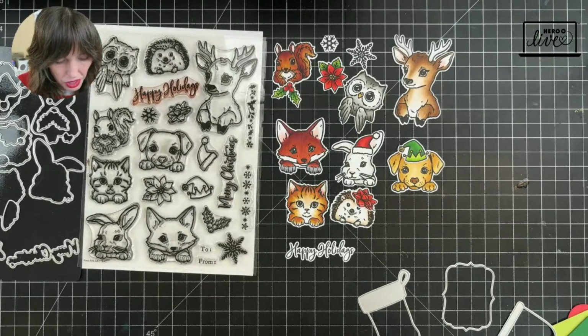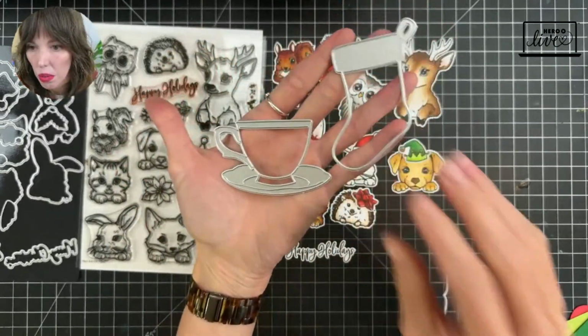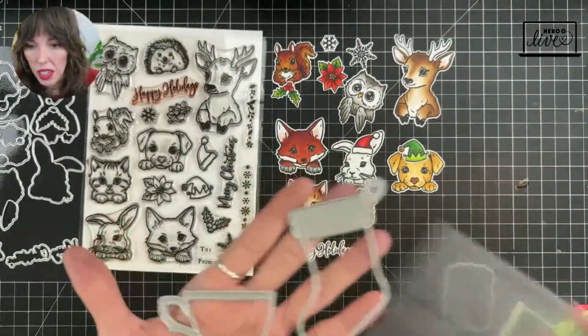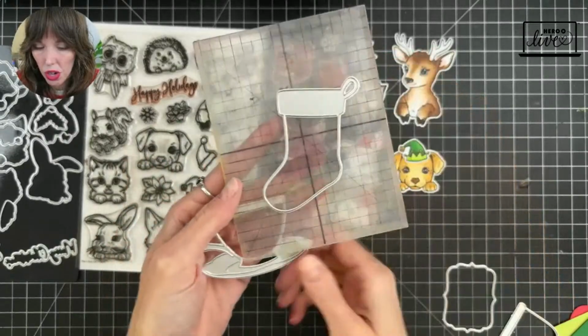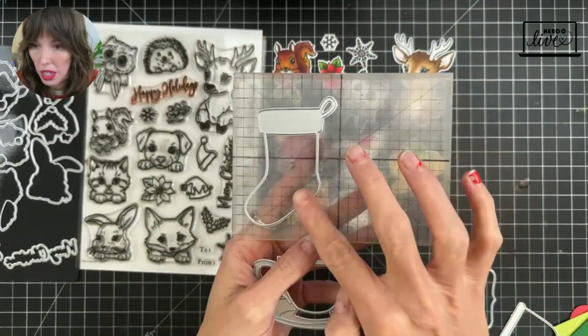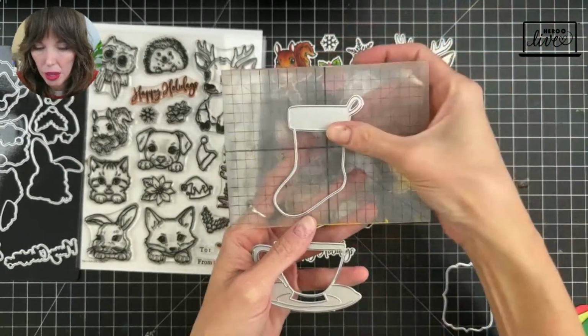1, 2, 3. Yep, 6 fancy dies. So they are fairly large. Let me grab my grid here so you can see. Look at how large those are. And we turn it this way. You could probably, if you overlapped a little, fit 3 landscape.